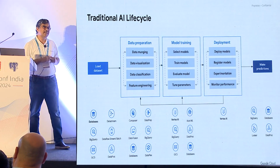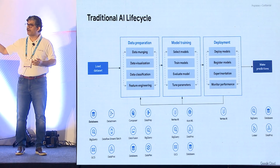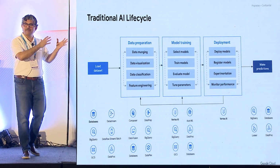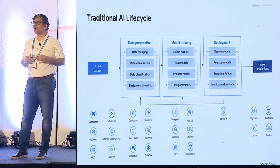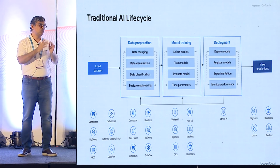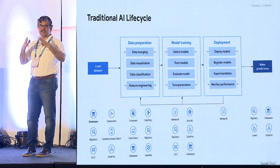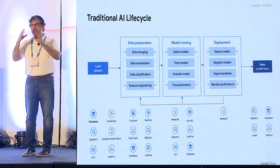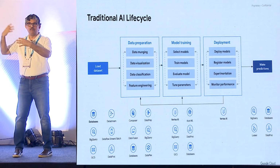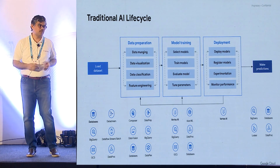So if you look at the traditional AI lifecycle, if there are data scientists in the room, they will identify with this: before this whole LLM and Gen AI era, whenever people talked about building models, there was a lot of effort needed to collect the data, transform the data, munge the data, various terms get used there, then train the model, obviously get the data, create a training set, build the model, test it, and then finally deploy it, and then measure the performance of the model, right?